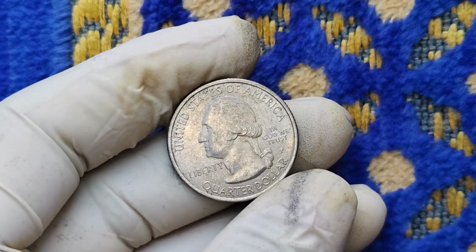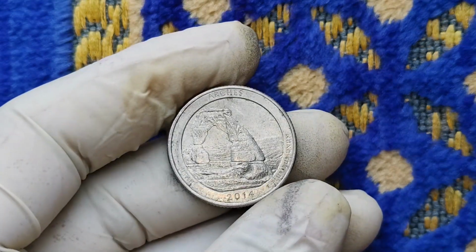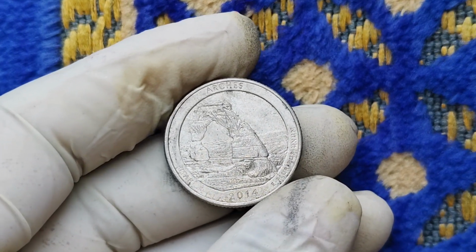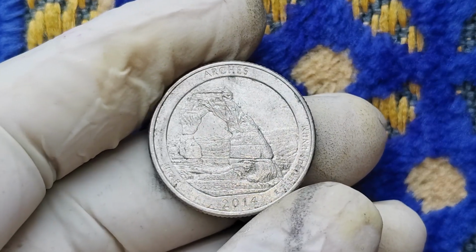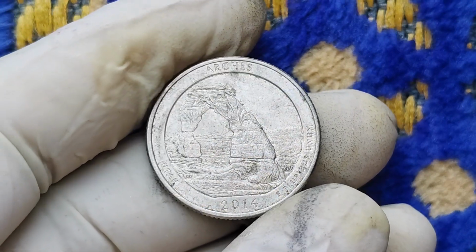Misaligned die strike. There are a few known examples where the strike was slightly off, causing part of the design to be shifted. This makes the coin a collector's dream. Struck on a foreign planchet. Some of these rare Arches quarters were mistakenly struck on planchets intended for other coins, creating an extremely rare error.